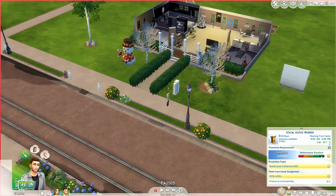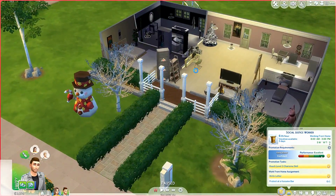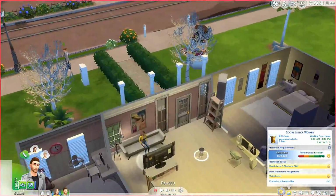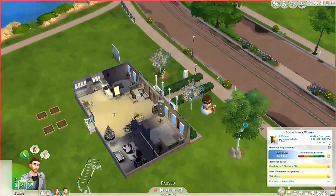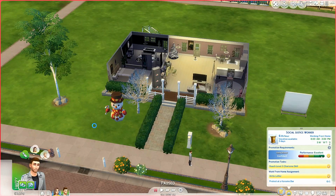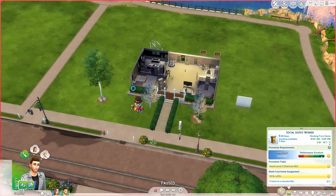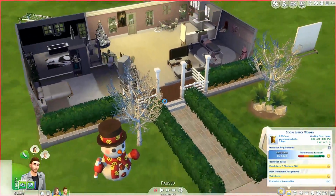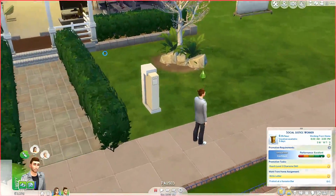Today we are doing a current household for November/December. You're probably wondering why I haven't done this earlier? It's because I didn't have much of an update with this family until now. We basically just moved out of the city and we want to start a normal, happy family life.